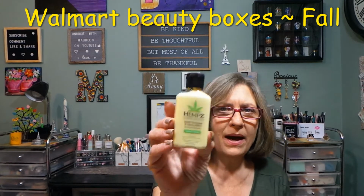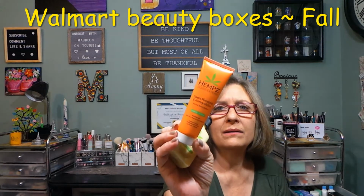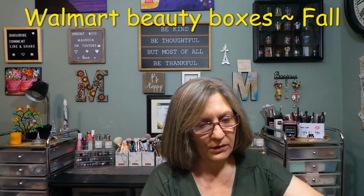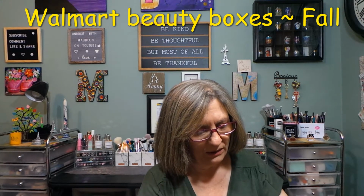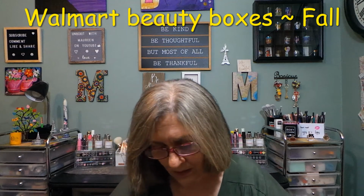Now, we just got that. Where did Hempz come from? I actually have them right here. Was this Ipsy? Sweet Pineapple and Honey Melon. I have 2 of those. And this is body moisturizer, so I'm sure it's still going to smell the same. Yeah. You can smell a little bit of the melon, more the pineapple, because it's a stronger smell. Happy to have that.